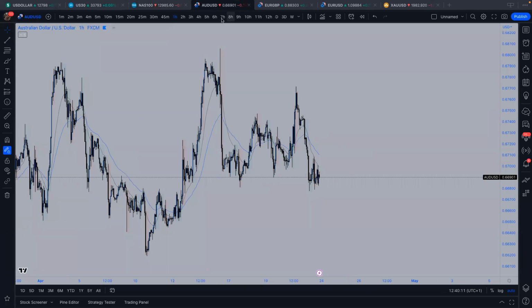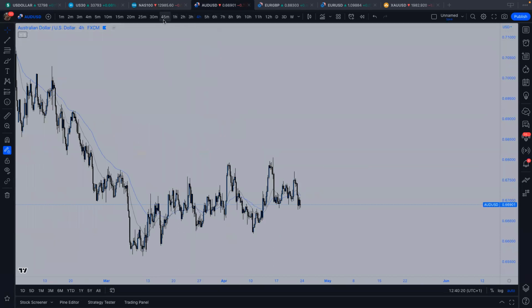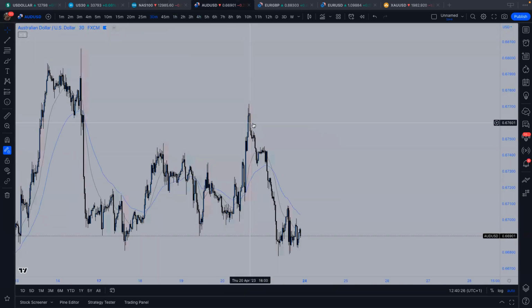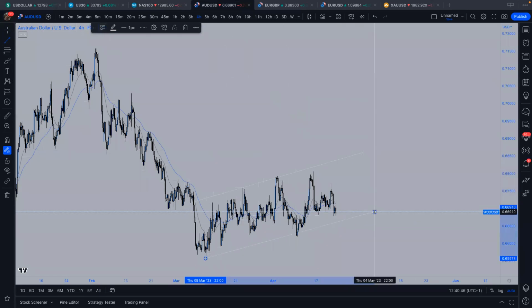AUD/USD, I haven't looked at anything too crazy. I'm really, to be honest, just going to leave this for the time being. We do have some zones up here. I was looking for a trade off this before, but I do think we could trade a little bit deeper into this. We've got liquidity in the lows and we've got some in the highs. We've got a London low, a New York high. So I am really just going to wait and see what's happening with this. At the moment, it's just really boring. We are just in this kind of correction phase at the moment. So I'm just waiting to see if we could get some shorts back down lower.